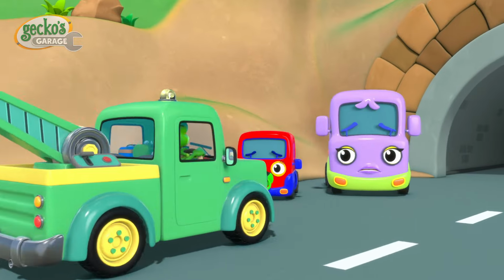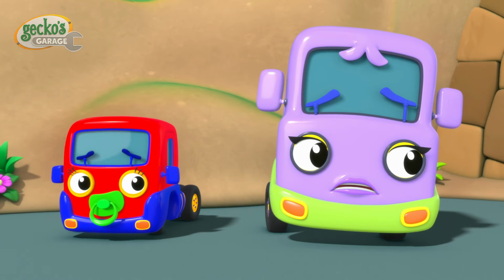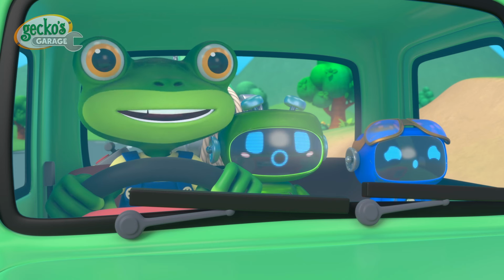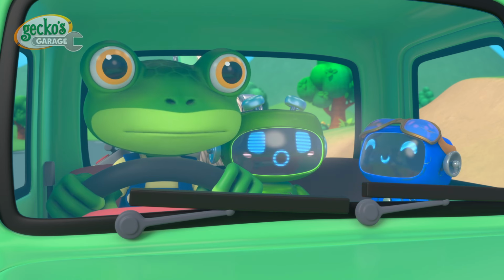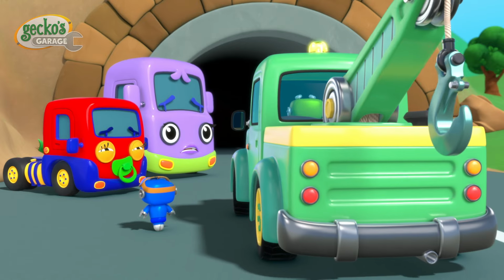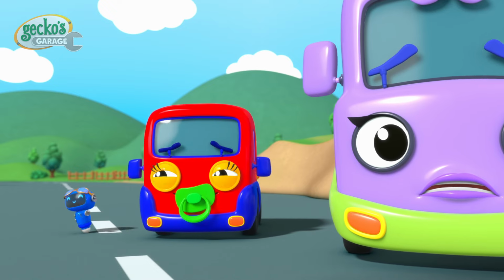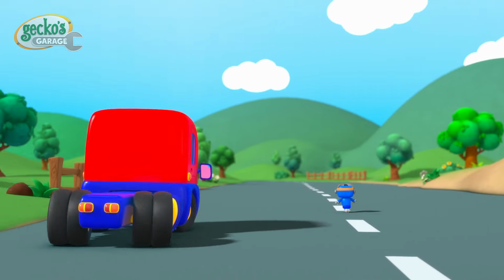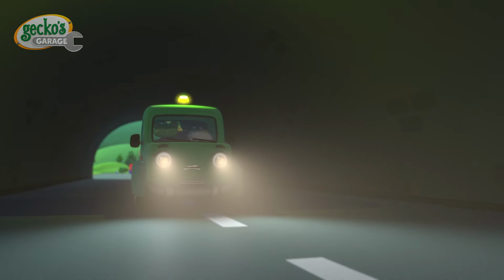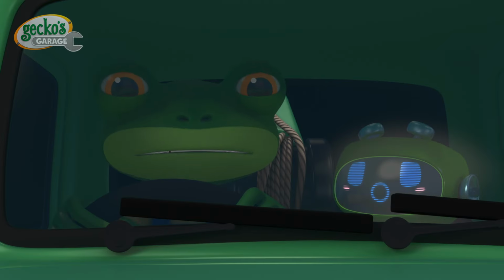It's Mommy Truck and Baby Truck. Why are you waiting out here? The tunnel's blocked and you can't get through. I'd better take a look. There's been a cave-in!